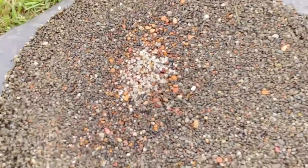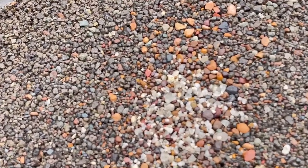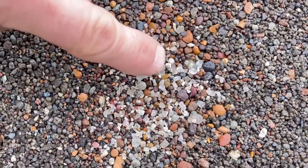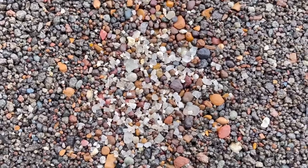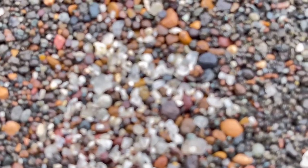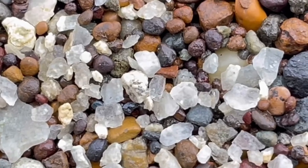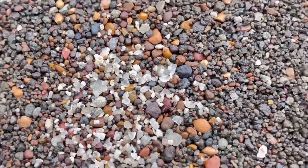The first center, which is this one right here, I spotted a garnet right in there at the tip of my finger. It's a small garnet. Let's try to get in a little closer. It's right there underneath that quartz. We'll get that on the tray.